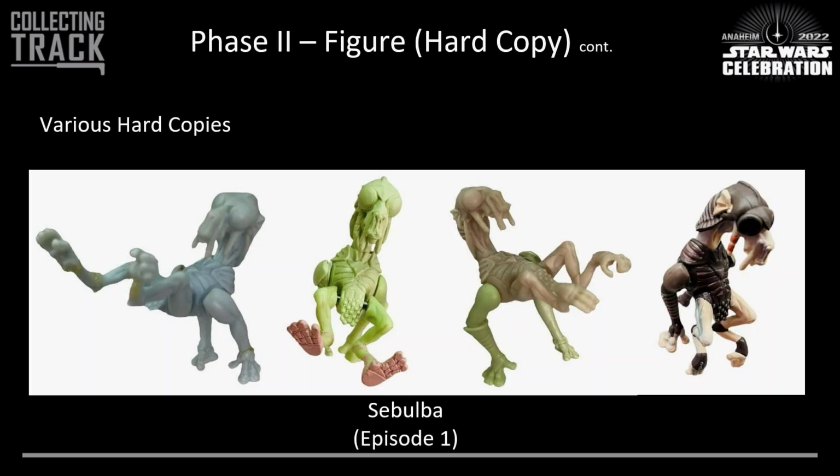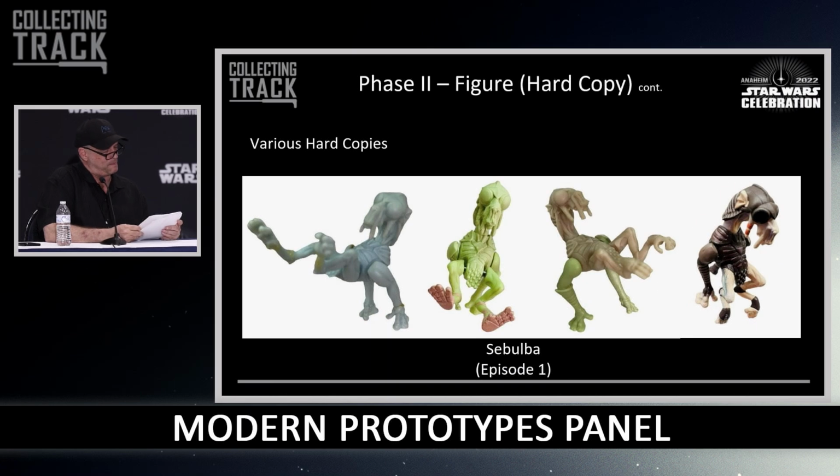And then I think we're coming up to Sebulba. Can't live without him. So he's been kind of my favorite character when I saw the movie, and I came out of it thinking, what character do I want to collect? And I fell on Sebulba. These are 4 different hard copies, which have a little bit interesting thing to each one of them. They're all for the driver of the pod racer, Sebulba hard copy.